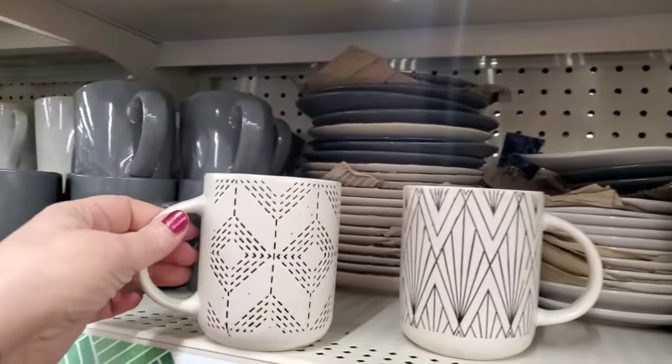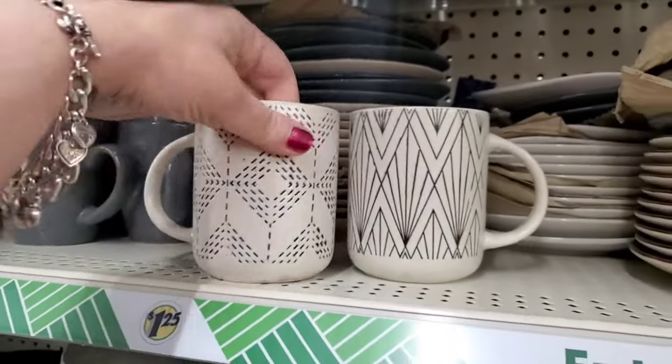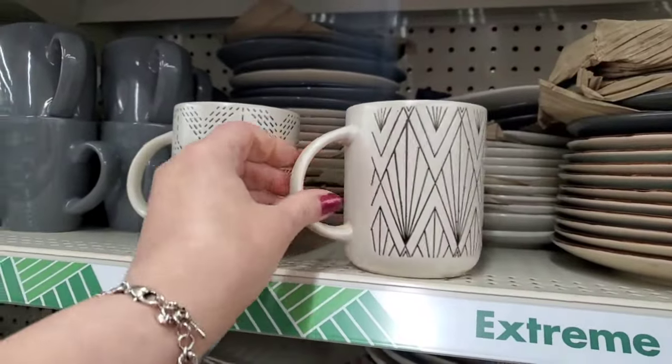Look at these gorgeous mugs, you guys. Ooh, they're like stoneware. I've never seen these at the DT before. I wonder who makes them.